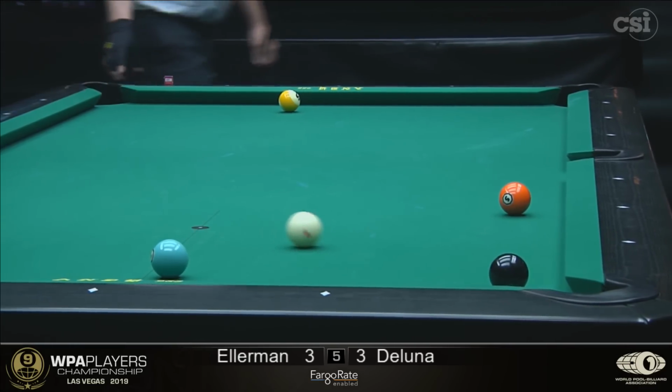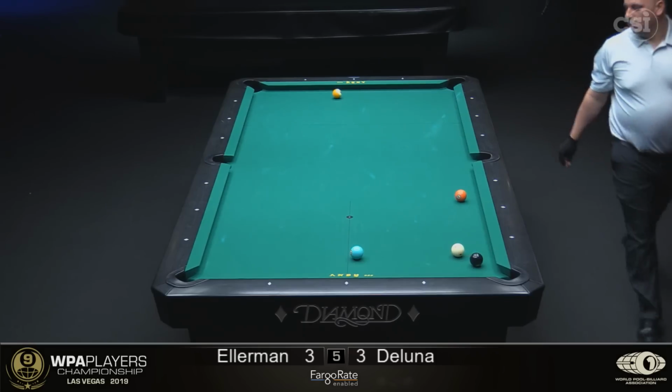I wonder if he comes to the short side, and he did. Wow, he put a great stroke on that ball. That was a nice shot. Wow.